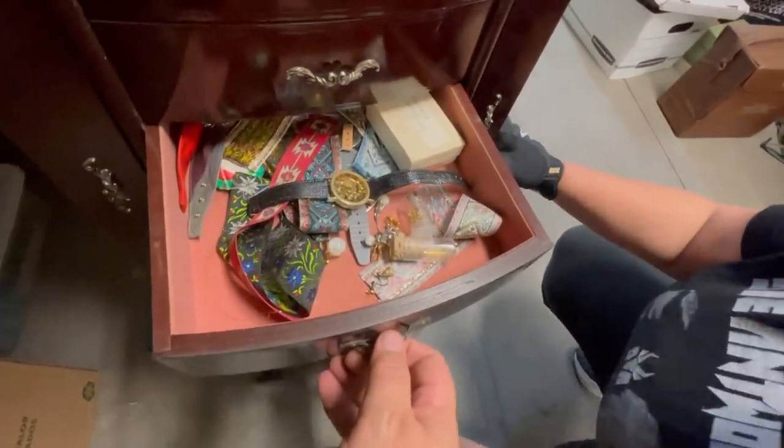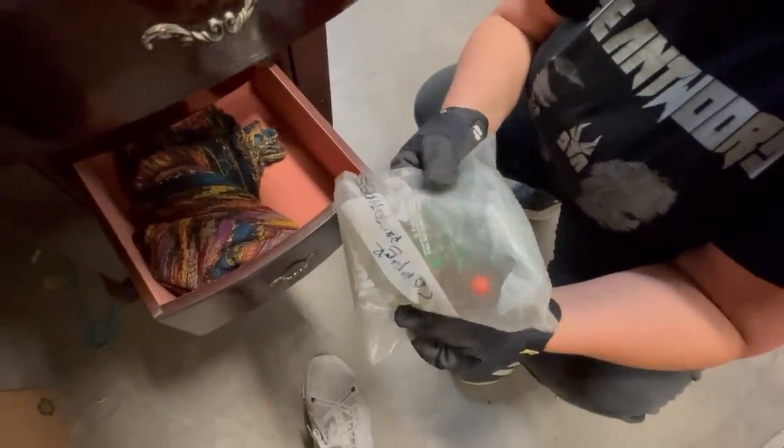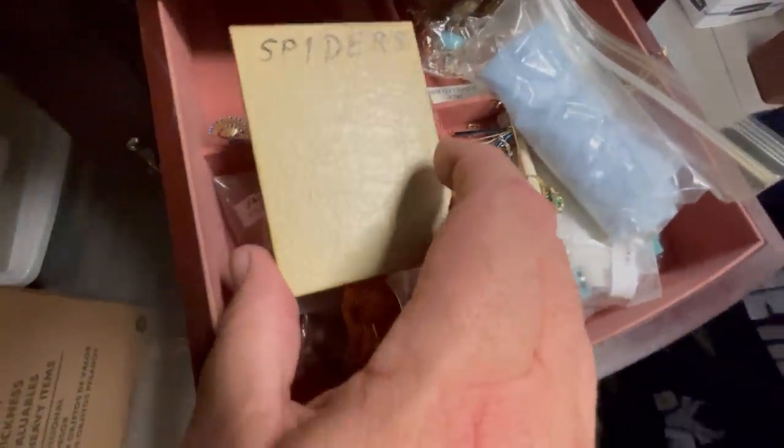Oh, there you go. This is just gloves and stuff. I thought it was all full of jewelry. Here's copper prototypes, it says. Oh, more jewelry. And that looks like malachite on there again, too. What's the orange one? I forget what that is. Oh, wow. Look at her kitty. She liked her malachite, too. Look at that. There's spiders.